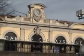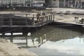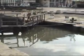The first thing that catches your eye when you leave the train station is a beautiful canal. Yes, that's the Canal du Midi, built in the second half of the 17th century to connect the Mediterranean to the Atlantic Ocean. Today, it's a wonderful way to see the French countryside at a nice, slow pace on a comfortable canal barge or a more modern riverboat.